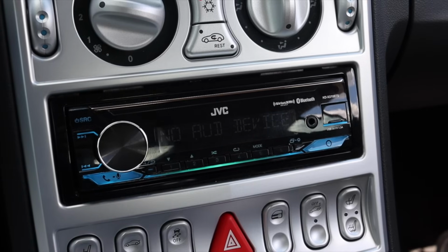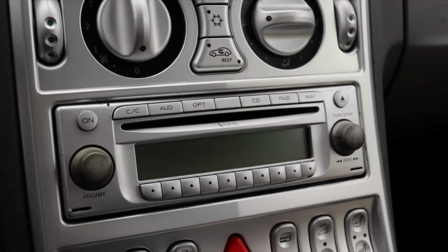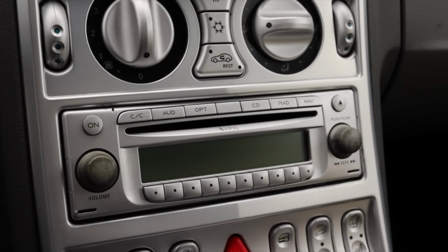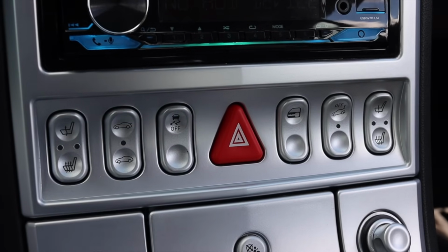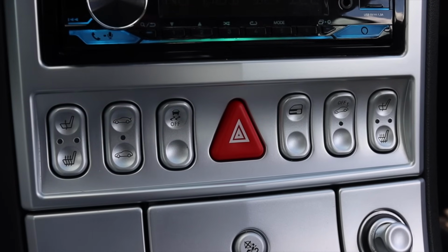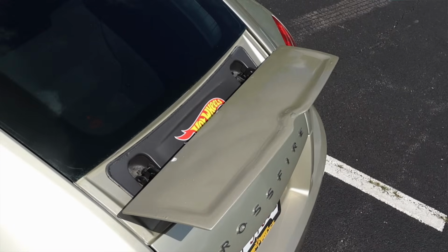Then we do have an aftermarket radio because stuff from 2006 doesn't keep up with modern tech. However, this is what the factory Chrysler Crossfire radio looks like, in case you're curious. Then we do have a whole lineup of buttons. So we have our heated seat off to the left, our spoiler up and down, so this does have a rear mounted spoiler that is controllable.